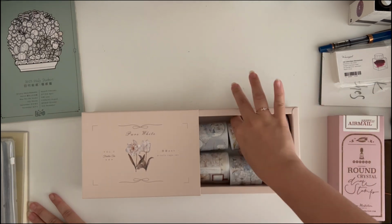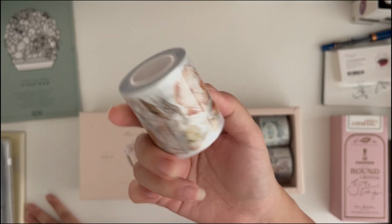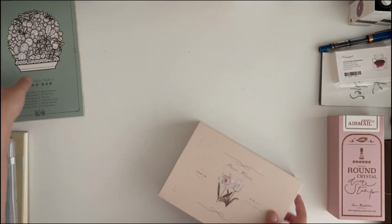If you only have budget for one, I definitely recommend getting this one, which is my favorite. So yeah, that's Freckles Tea.